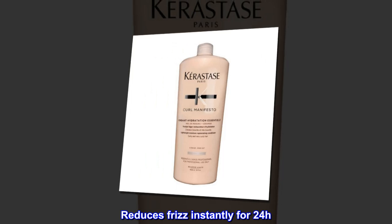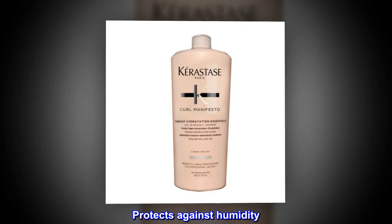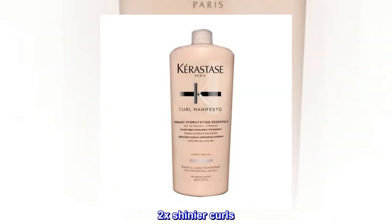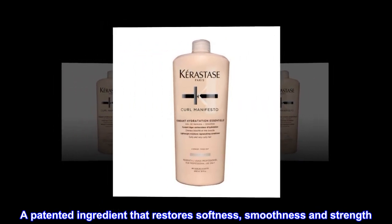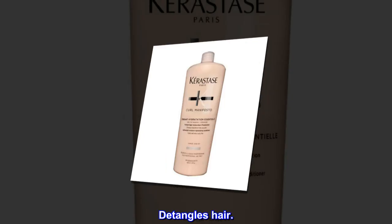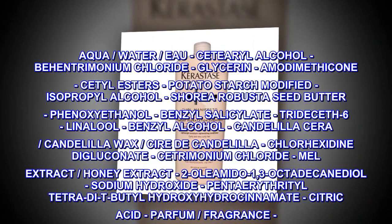Reduces frizz instantly for 24 hours. Protects against humidity. 2x shinier curls. A patented ingredient that restores softness, smoothness and strength. Detangles hair.